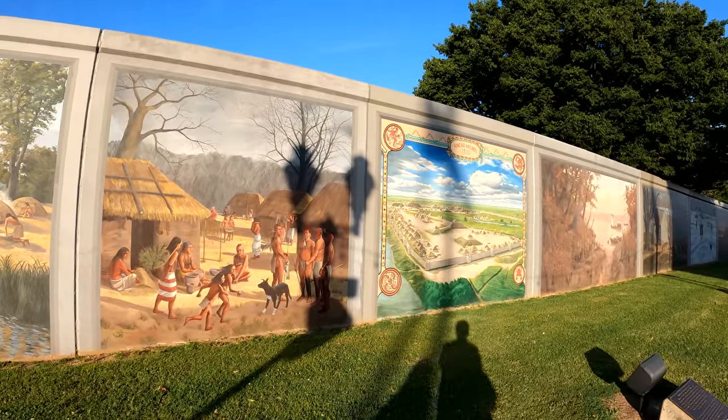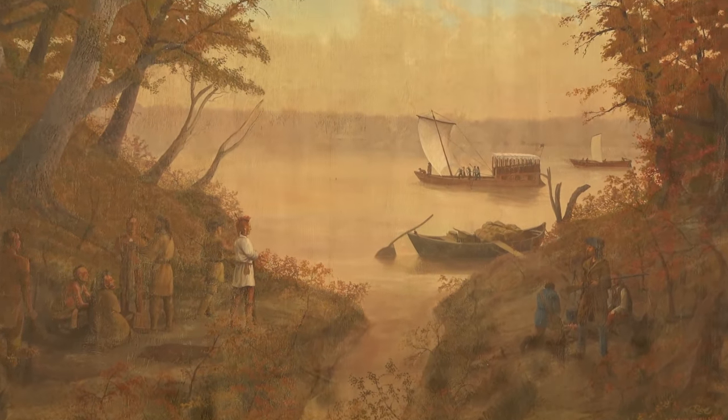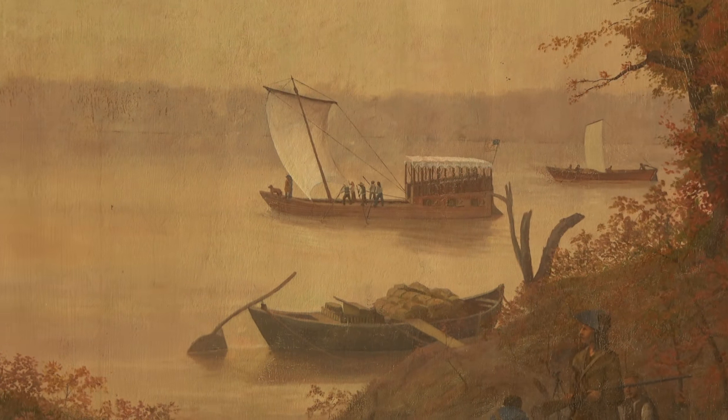Let's walk along the wall. And here we have our Lewis and Clark portrayal. It is one of the more faded ones, so hopefully they will retouch it at some point.